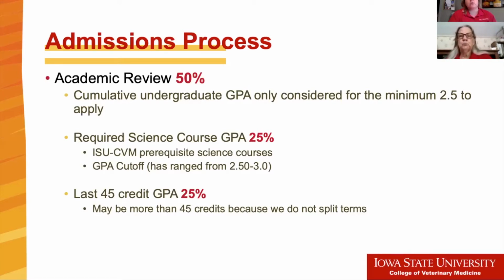And so for us, our academic review is very objective. Like Kathy said, we're not weighting things. We're not saying, oh, it took them 3 times to get a B in organic chemistry, like it would probably take me 4 or 5 times. We're not looking at that. It's objective: you've met the science requirements or you plan to, here's your GPA for those required sciences, here's the last 45 credits. It's very objective.